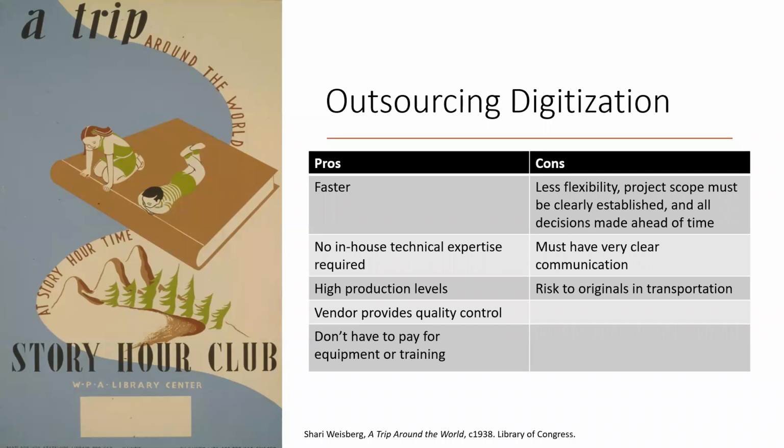The other option available is to outsource the digitization and let someone else take care of it. The benefits to outsourcing are that a professional digitization vendor will have dedicated staff and workstations, so production can often move much faster than working in-house. By outsourcing the digitization, you don't require much in-house technical expertise in digitization, which reduces the need for staff training or extra hiring.